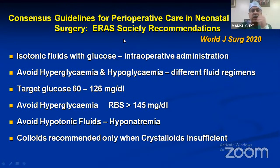Now, even the ERAS Society, World Journal of Surgery, they also advocate to avoid giving isotonic fluids with glucose, and they have specifically said that target glucose should be in the range of 60 to 126 milligrams per deciliter, and hyperglycemia is considered at a value of more than 145 milligrams per deciliter. And in other neurosurgical cases also, it has been seen that if hyperglycemia of more than 150 milligrams per deciliter is reached, it is seen as a bad prognostic indicator leading to a lot of morbidity and mortality. So one should avoid hypotonic solution, which can lead to hyponatremia.